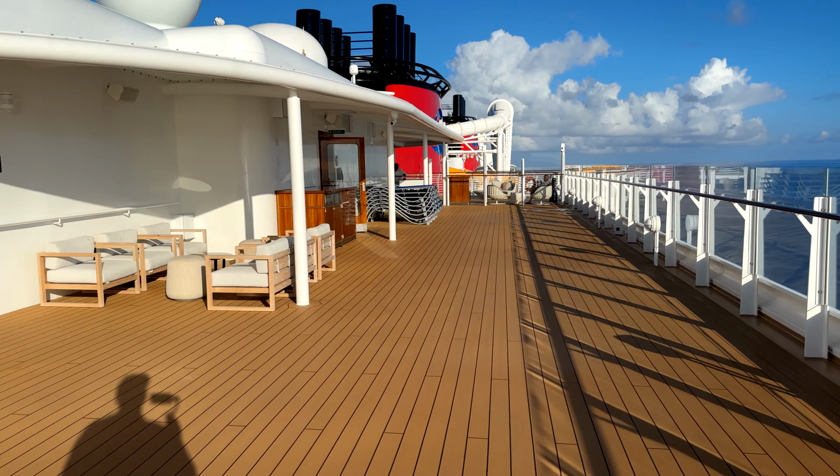So we've completed the upper decks, now we're down on deck 5. So we're in the forward part of the ship. This is Senses Spa and Senses Fitness. I always do the spa tour on embarkation day, usually the best chance for me to check out what exactly is available in the spa.